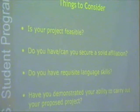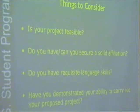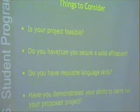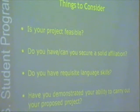Do you know the culture? Do you know the country? You can't just choose a random country and say, I want to go there. You're going to have to show that you need to be in that country in order to do your research. And then what do you come to this application with that shows that you have the ability to do what you propose to do? And we work with you on shaping this so that you put forward an application that's strong.